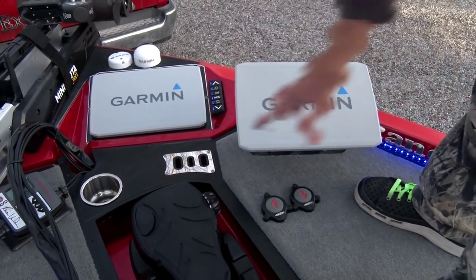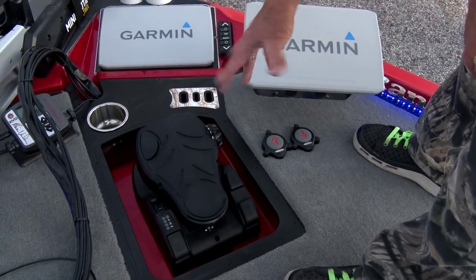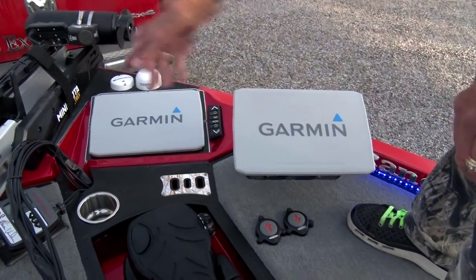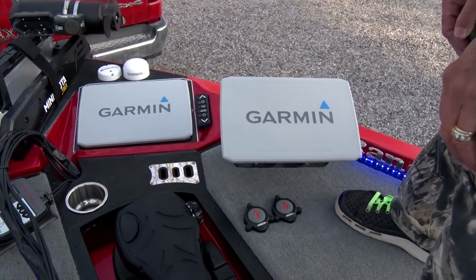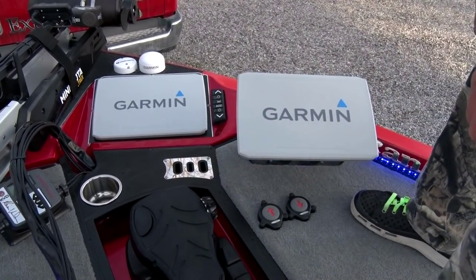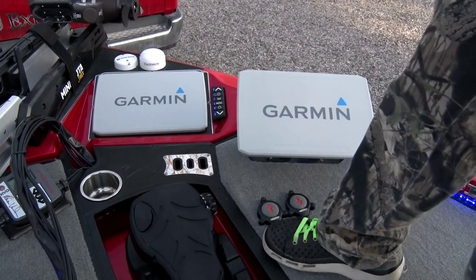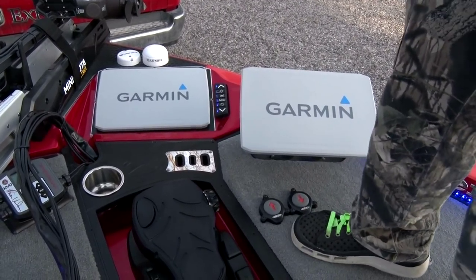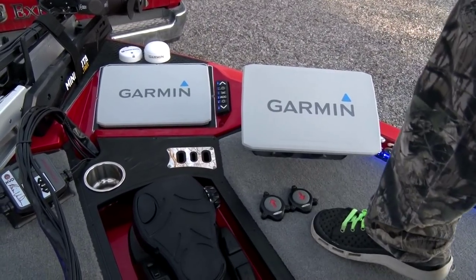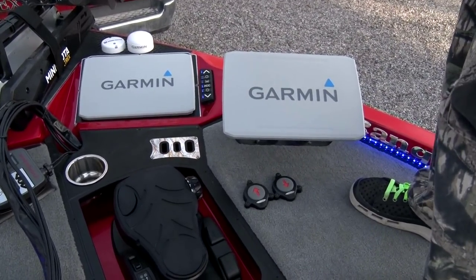My trolling motor is recessed, and this is a big deal right now. It's locked in, and you got everything right there where you can handle it easy. Another cup holder up here, which I use constantly. I use those big Yeti type deals in those. You got places for your tools and your cutters. These two buttons right here operate my power pole. I simply hit that button for power pole down, and that button over there for power pole up. So those are very, very easy.